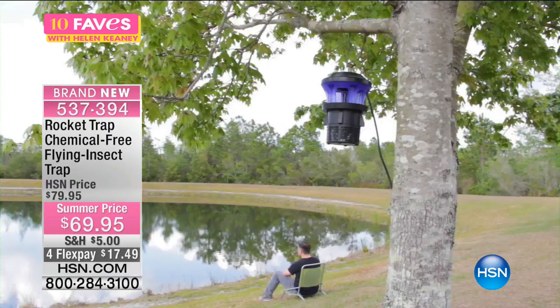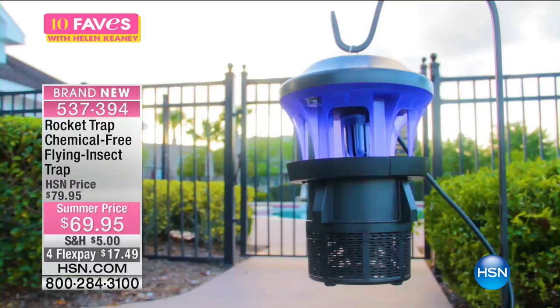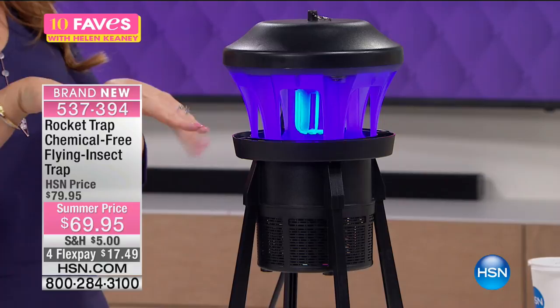So the light attracts them, and there's literally a vacuum that sucks them in to a little canister. So you're not seeing an electrical zap. It's not spraying poison and chemicals. The light attracts them, so they're buzzing around. They see that light, and they're like, oh, there's a little bug disco going on. And they fly in here, and then they're sucked in to the little canister.